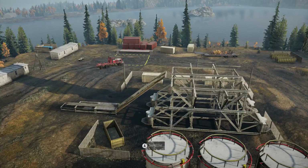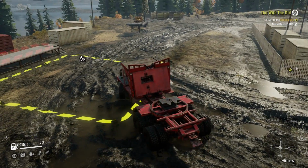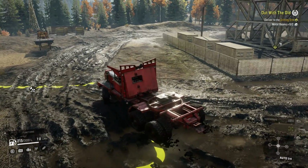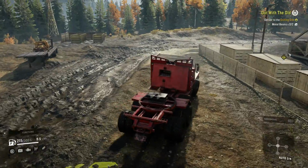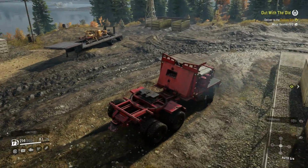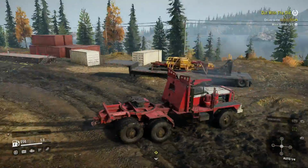Whereas if... there you go, stage complete, didn't even have to give it in. What do we want? Metal beams next, so that other trailer can stay over there. So we got the truck to move the metal beams over. Although actually no, this won't hitch to that one, will it? Let me just check so I know for sure. I think this has got the wrong saddle now for that trailer.